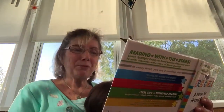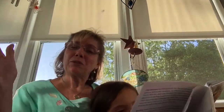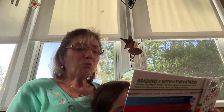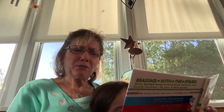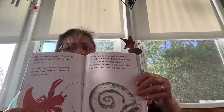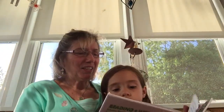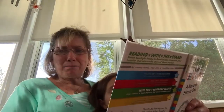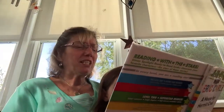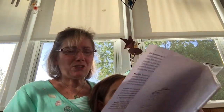The following January, Hermit Crab stepped out and the little crab moved in. "I couldn't stay in that little shell forever," said Hermit Crab as he waved goodbye. The ocean floor looked whiter than he'd remembered, but Hermit Crab wasn't afraid. Soon he spied the perfect house, a big empty shell, but it looked a little plain. "Sponges," he thought, "barnacles, clownfish, sand dollars, electric eels. Oh, there are so many possibilities. I can't wait to get started."